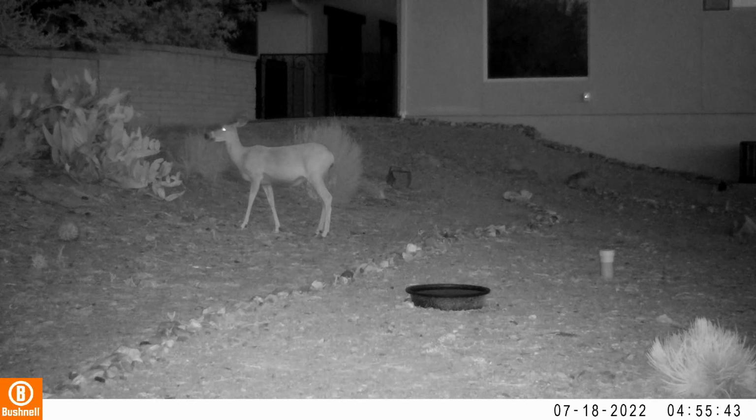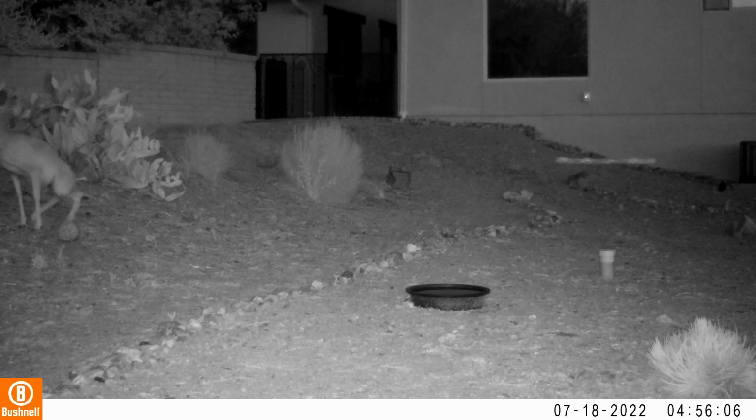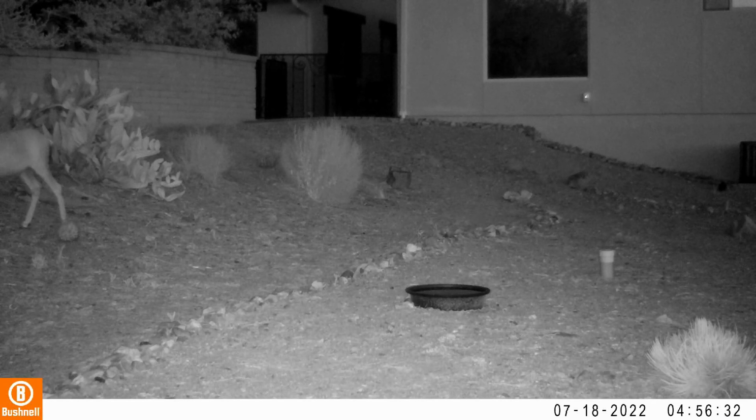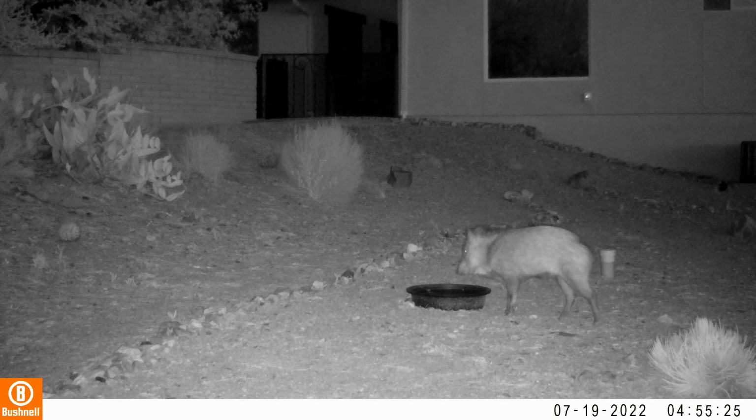I sped it up again, but what is really odd about this one is it squats down and pees. I've never seen a deer squat to pee before. And I did a little research, and I guess it has something to do with pheromones getting on the legs when the urine runs down the legs.